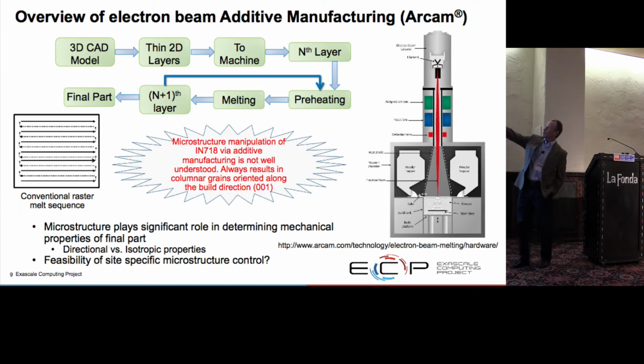So what happens is you start with a 3D CAD model. It gets sliced into 2D layers. You send that to the machine, which has the beam up there, a table down here with the powder on it, and then the powder sitting in here that gets scooped out. In each layer, you lay out a layer of powder and preheat it, basically a sintering step. Then you do another pass that actually does the melting. Then you put on another layer, and the table descends as you build it up, and you end up at the end with a part.